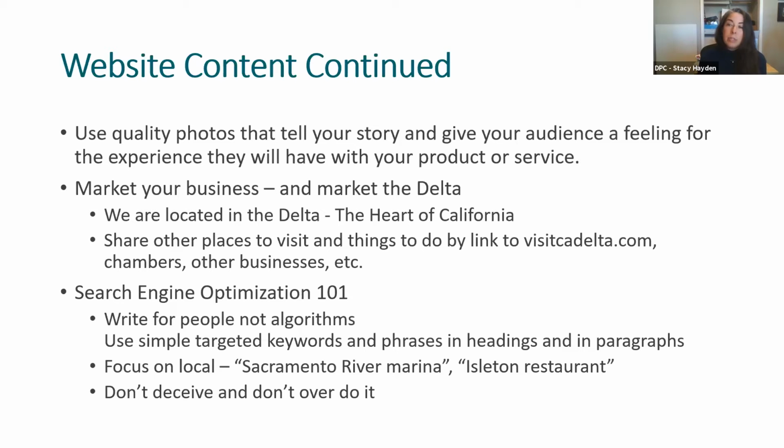Not as many people search for things like restaurants in the Delta. They don't typically search for businesses in the Delta in that manner. I've run a lot of keyword searches on that through Google to see how people are actually searching for Delta businesses. And what I found is they're typically searching more local, town specific, or along the river.